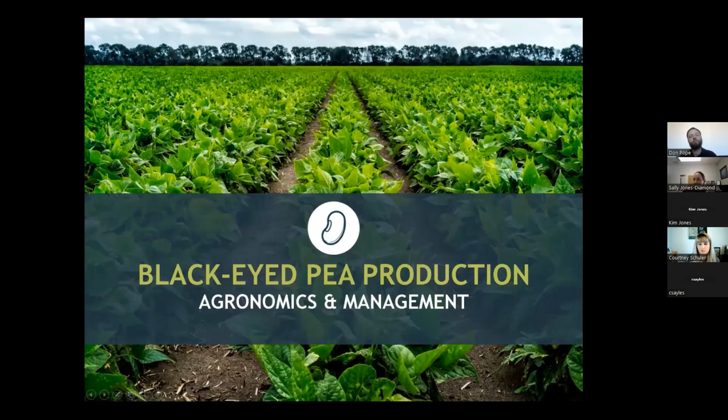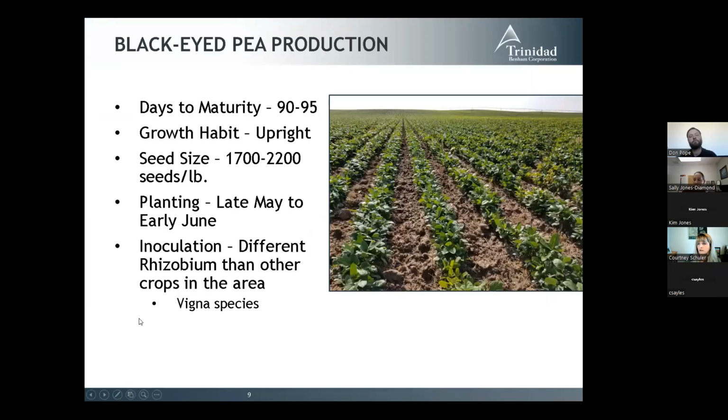All right, moving on to some of the production and agronomics. All right, so days to maturity is close to about 90 to 95. Growth habit is upright. Seed size, depending on the variety used, is about 1,700 to 2,200 seeds per pound. And late May to early June is our typical window for planting.